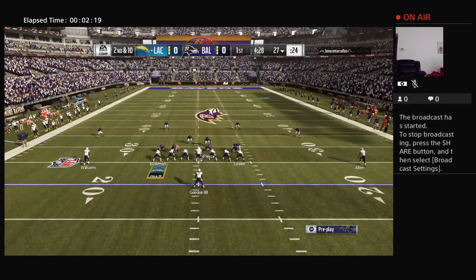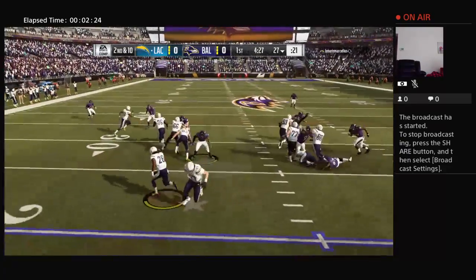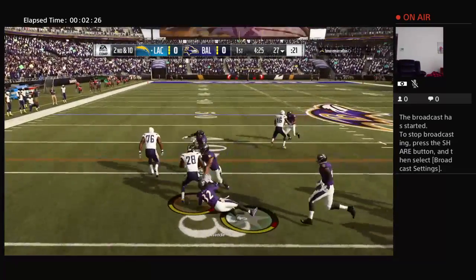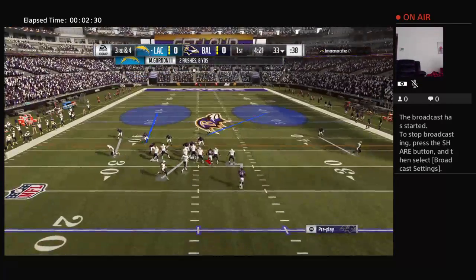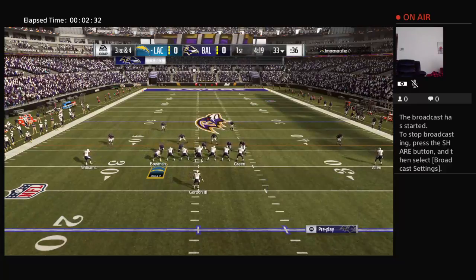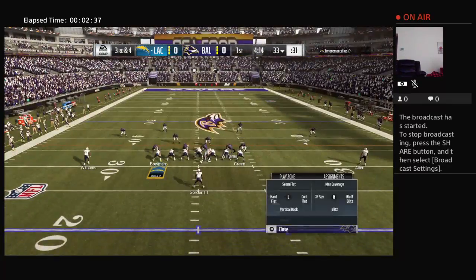Rivers going to turn and give this one to his running back, Gordon. And able to stay on his feet past the 30 to about the 33-yard line. A 6-yard pickup on the ground that time, and that'll make it 3rd and 4 coming up.